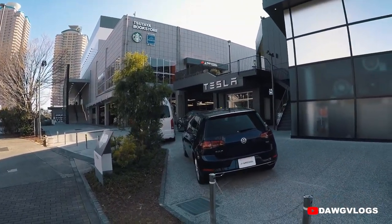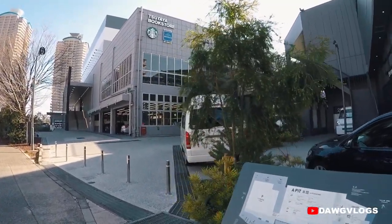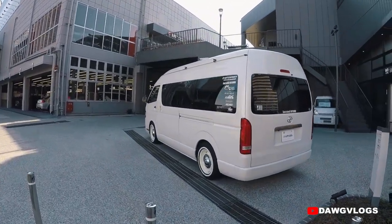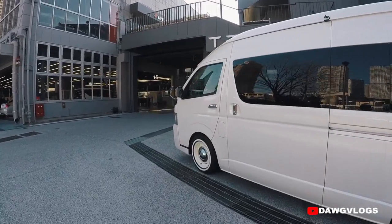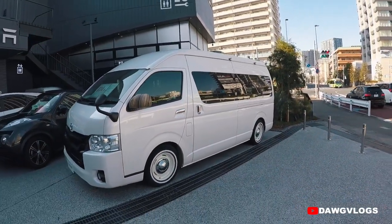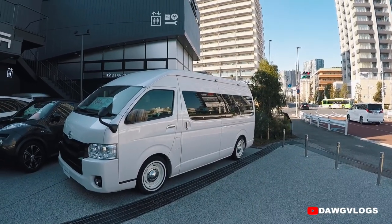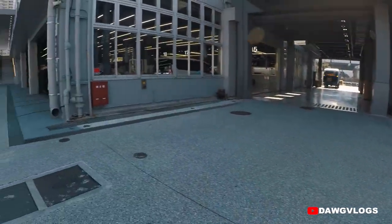Tesla. Nice. You see, when you send a car guy to Japan, this is where I want to go. Wow. Service area. Check out the tires. The rims. It's pretty dope. And it's for sale. Let's get a picture. Pretty clean.